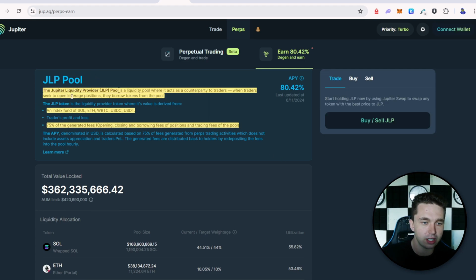So you can see the JLP token is actually an index fund, like you know how US 30 is an index fund. It represents the top 30 stocks in the US stock market. The JLP token represents an index fund of SOL, ETH, Bitcoin, USDC, and USDT. So when you're holding the JLP token, it's a representation of you holding all of these assets in this Jupiter liquidity pool. And then on top of that, while you're holding it right now, they're giving an 80% APY. So that 80% comes from the generated fees from opening, closing, and the borrowing fees that these traders incur when they're trading on Jupiter's Perp DEX. And then of course, these assets appreciate, so your JLP is going to be worth more over time as well.